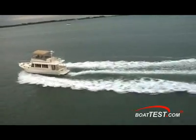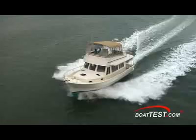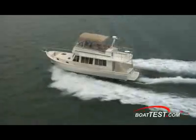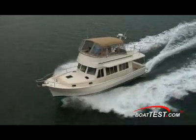With a few changes to the popular 40 Trawler, Mainship built a model that adds an extra measure of comfort in the main salon for after-voyage relaxation. Let's start with a look at these changes that Mainship has made to evolve the 40 Trawler to the 40 Expedition. We'll start our walkthrough here in the salon, as that's where many of the changes occurred.